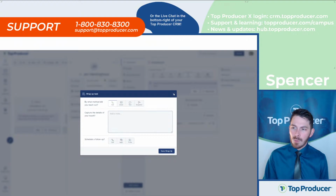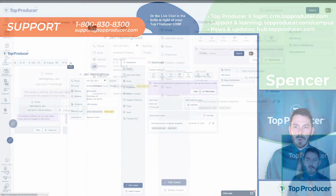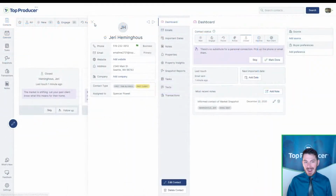So if I were to just X out of this record, it would, however, detect that I have sent that email. So it would consider it completed as well, but there'd be no follow-up scheduled. So you do have the choice. You can follow its suggestion. Anything that counts as a last touch will be good enough for the follow-up coach.